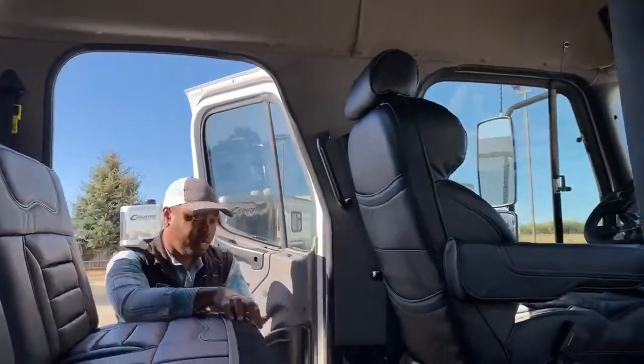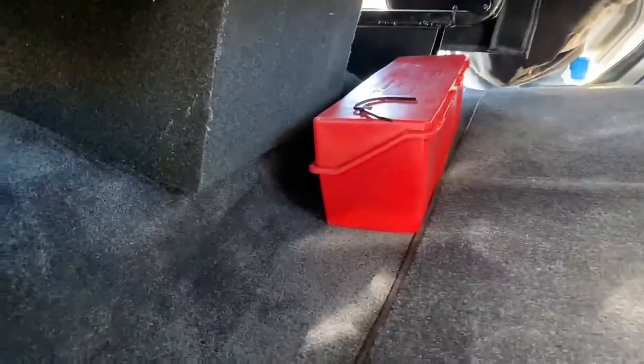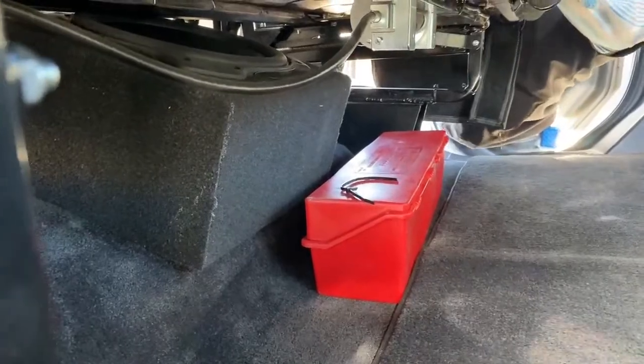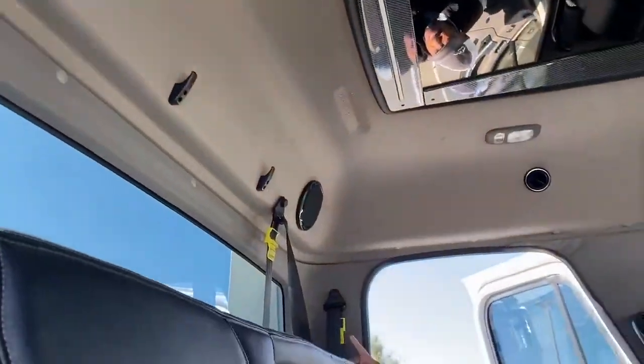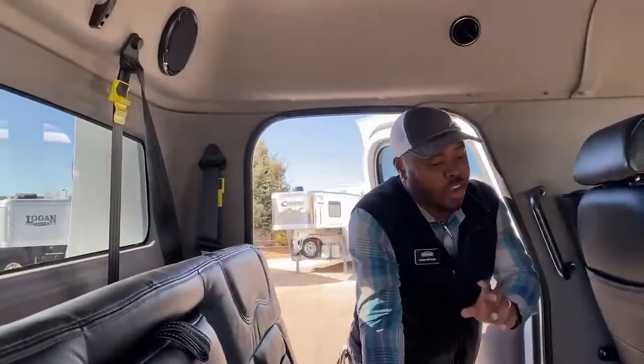Underneath the seat, something I like to show all my friends is that sub. You got a 12-inch sub underneath the seat and an amplifier that will provide all the sound, all the power to the subwoofer, and the speakers on top as well. So it's all Kenwood sound system. Very clean sound, very awesome, clear sound.